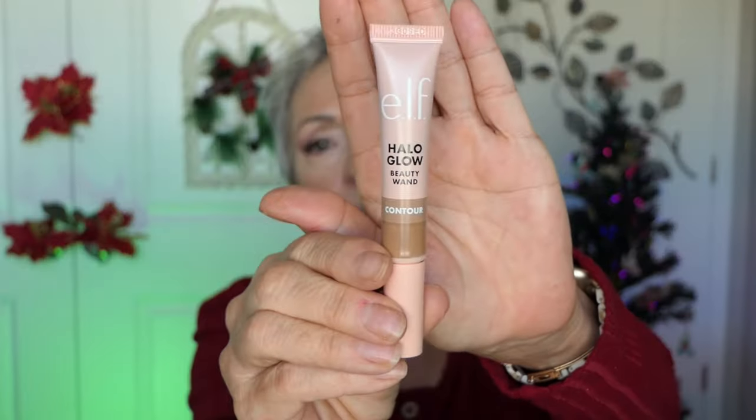Okay, I have this e.l.f. Tube Beauty Contour in light brown. I heard a lot about this, so I'm going to try it. It's got a little kit where you squirt it up. Okay, I'm gonna go over right there. Gotta squeeze it. It dries quickly, so I like to blend as I go, okay? But I don't want that harsh line there.